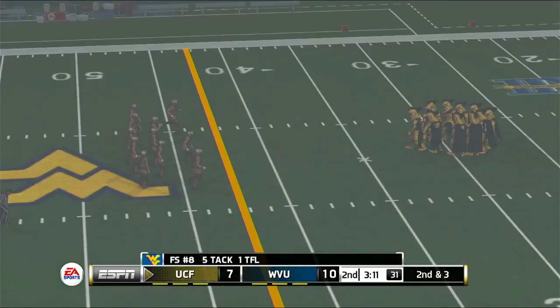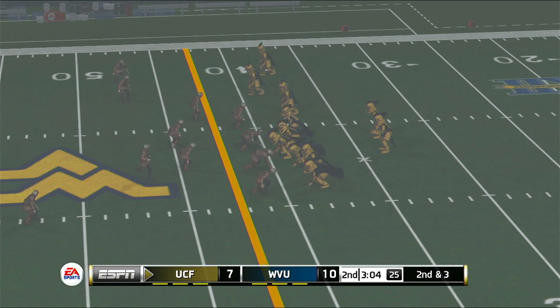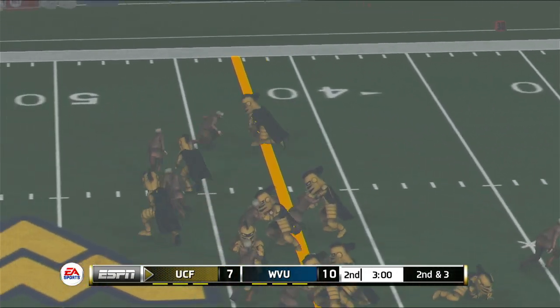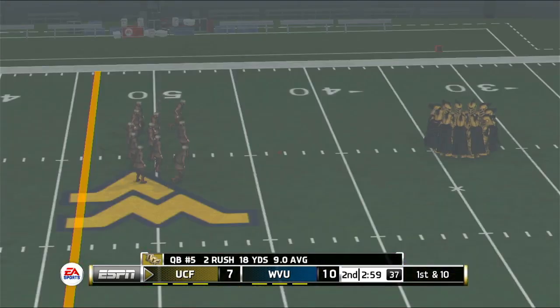Second down, and they're going to need about 3 yards to pick up the first down. Dog four, yellow three. There he goes. That's a nice read by the quarterback to keep the ball and pick up some yardage. That makes it first and ten.